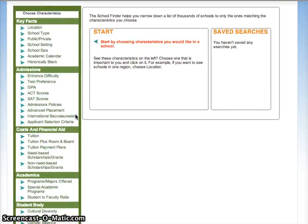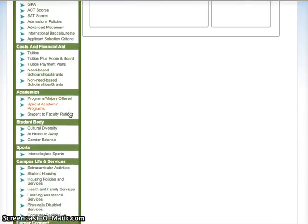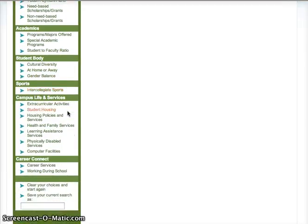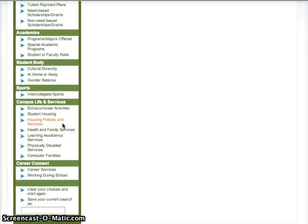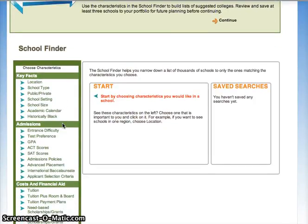So on the side here, you have different categories: key facts, admissions, cost and financial aid, academics, student body, sports, campus life and services, career connect. So there are many different options here. And what I'd like you to do is to narrow it down as much as you'd like. For the purposes of just this example, I'm going to narrow just a few categories down.